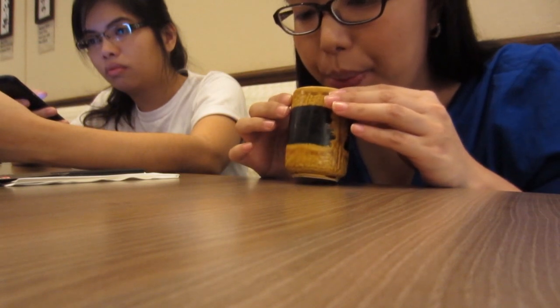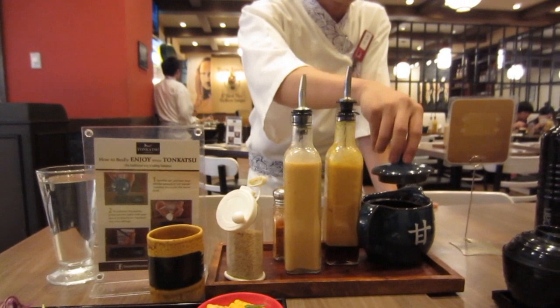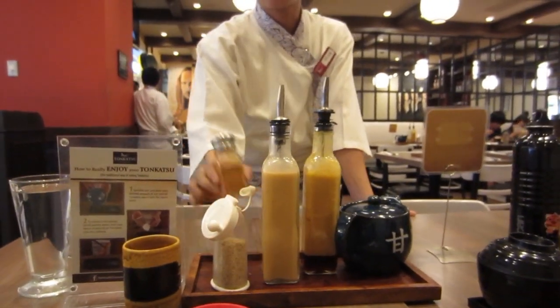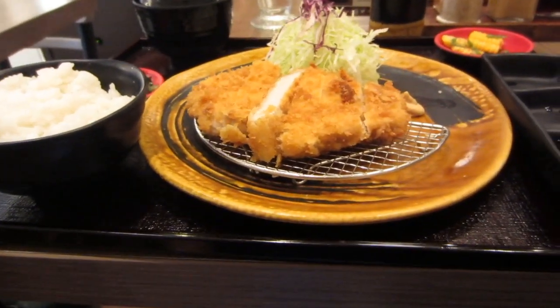And for your fish, you got tartar sauce over there. And for your katsu, you can use tonkatsu sauce. And you can mix it with the sesame seed. And if you want to taste spicy, we have the karashi. Thank you. This is my hirekatsu. Oh my gosh. May salt sila. Yum.